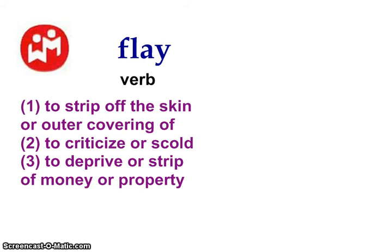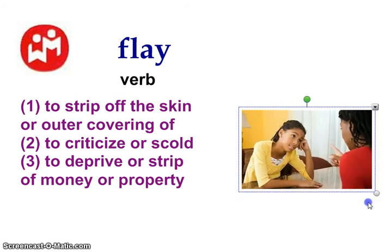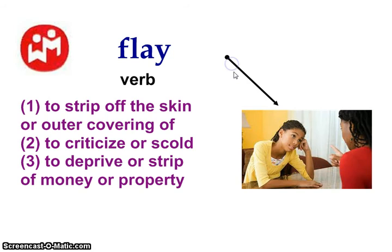Fillet is a great word with multiple meanings. The first is almost like if you got a fillet of fish. It means to strip off the skin or outer covering of. One that you may more commonly use it as now is this one right here, which is to criticize or scold. So like in this situation, the mother is filleting the daughter maybe for a bad quiz score or a behavioral issue. And the last one means to deprive or strip of money or property.